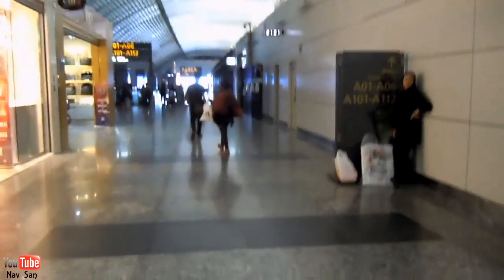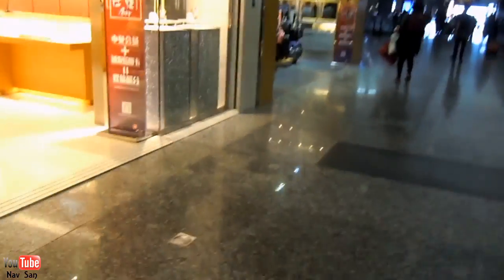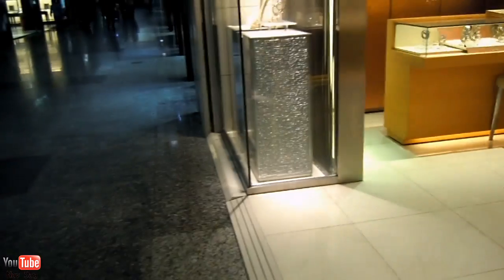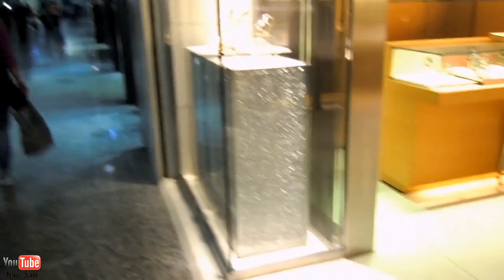Alright, so I'm gate 109. So I've got 2 hours yet. Omega. The good thing about Baiyun Airport or Guangzhou Airport is they've got seats with charging points, so you can actually sit and charge your laptop or battery or your phone or anything else like that.